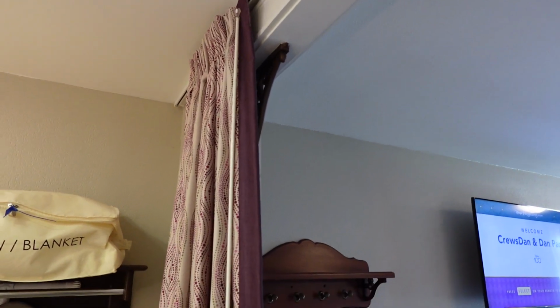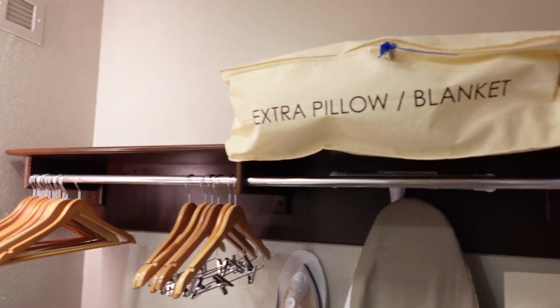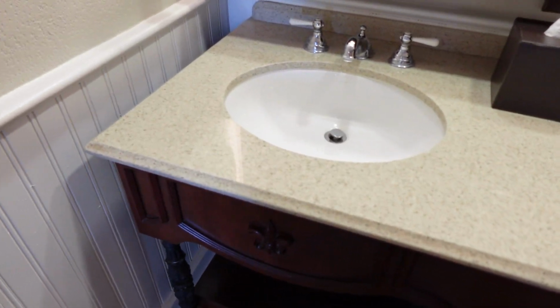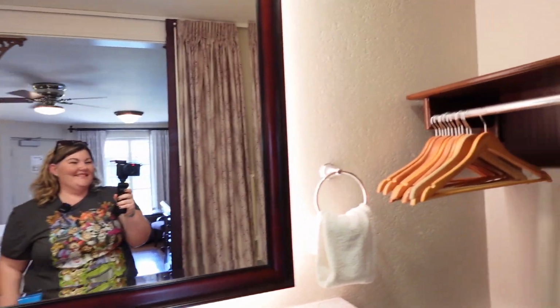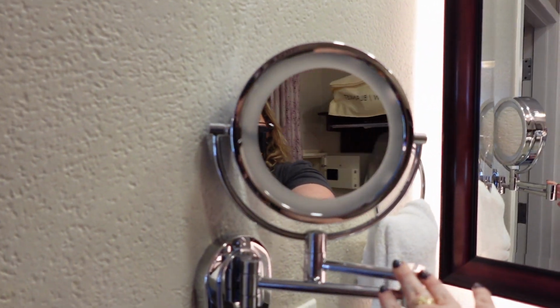And this is actually a curtain that separates instead of a door. A lot of times I'll see a door and that is a curtain. And then you have, of course you have your safe and your iron and ironing board, extra pillows and blankets. And then you have a double sink here, which is awesome. And then you got your mirror. Hi, Vals. And I always love these. I love the makeup mirror.